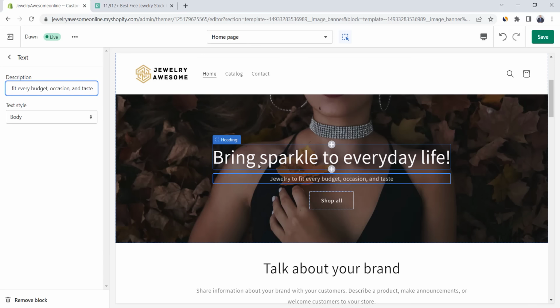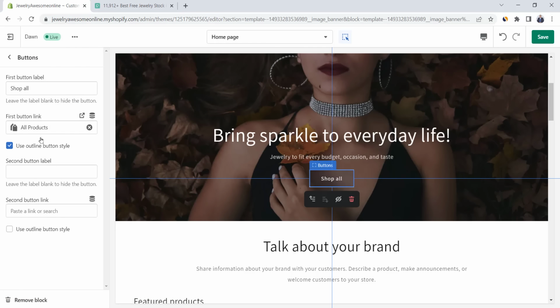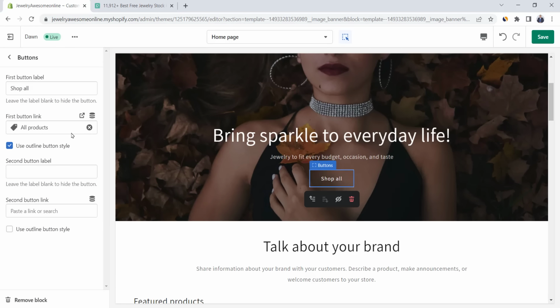You can Google short sentences about jewelry to have some inspiration. Go back and click on button. Here you can change the button label, and you can select the destination when someone clicks this button. Now it's assigned for all products. You can change specific page product collection, but I advise you to keep it this way. And we will keep the button label as it is.